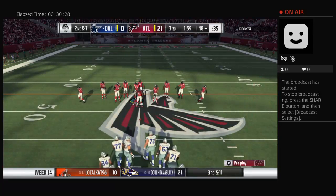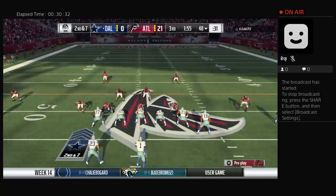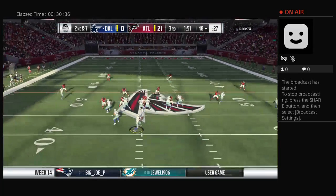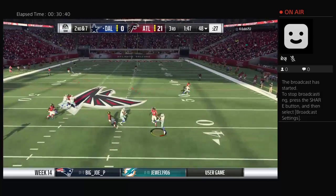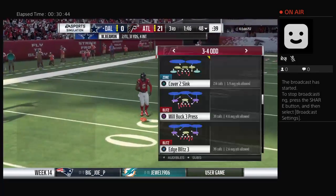So the offense now dealing with a 2nd and 7. They'll set up a throw.